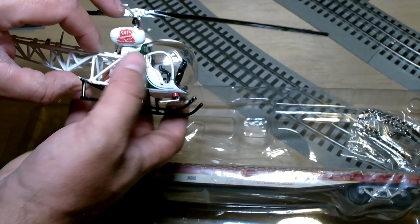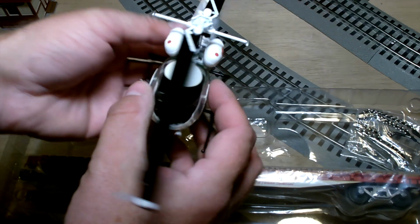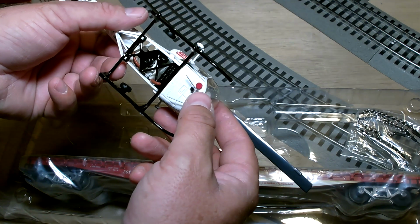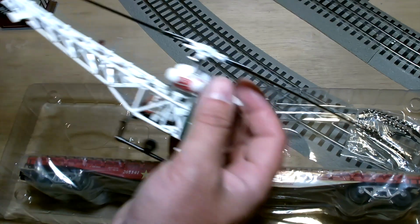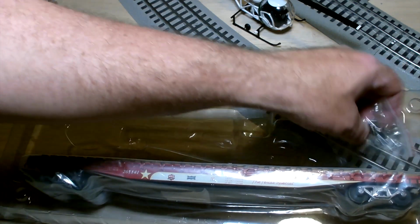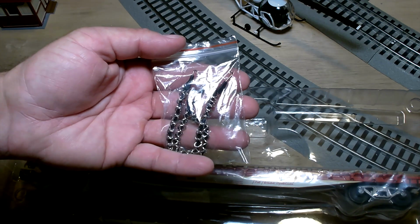Grab this helicopter first. Very nice looking helicopter model. We got a detailed cab interior there with all the flight instruments, joysticks, seats. It's really cool. Antennas, hoses. We got a motor back there. This is a pretty sweet helicopter. A little light there. All right, let's put that down before we break something. All right, here's kind of the bungee cord chain to strap said helicopter to the flat car.